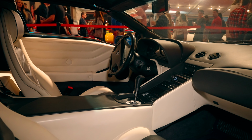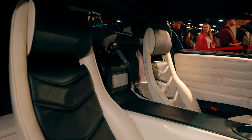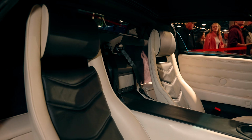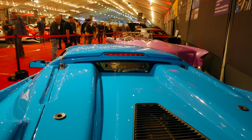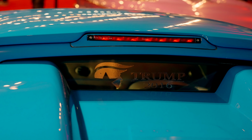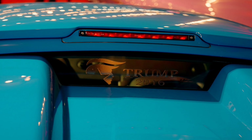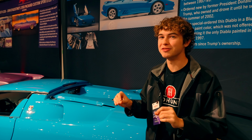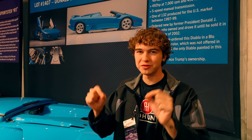As we move down just a little bit to check out what's on the inside, very briefly, we have a gorgeous 2-tone interior, the white on the black with this blue. God, it looks so good. One other thing making this vehicle special is not only that it was the only one in this colorway, there is a little Easter egg on the back here. It has a Trump 2016 sticker on the back. Little nice touch. Behind these red ropes, no one really can view it except for you guys and except for us who have exclusive access to vehicles like these.